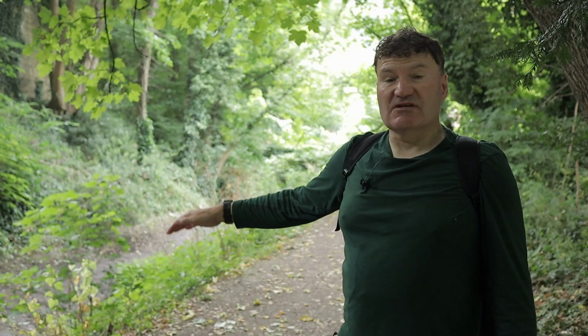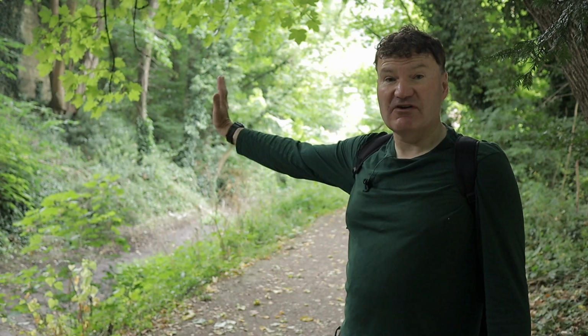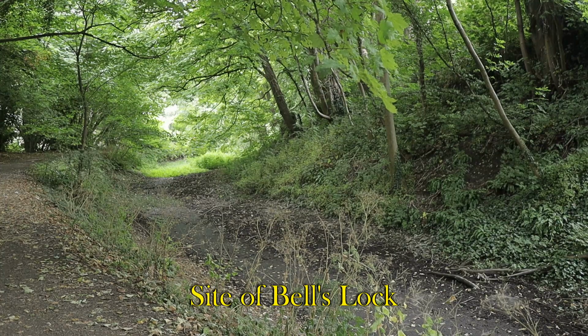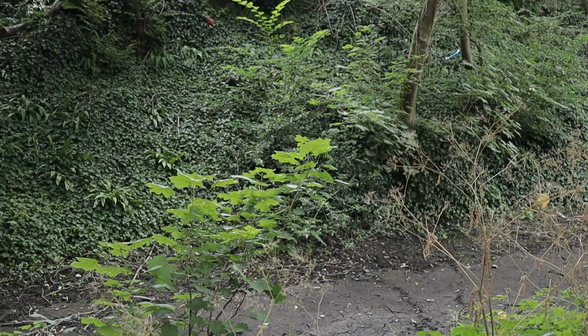Now, this is the former site of Bell's Lock, and you can actually appreciate, I'll do some clips, there is a very, very high stone wall there. So this was quite a significant engineering challenge for the builders of the Thames and Severn Canal.